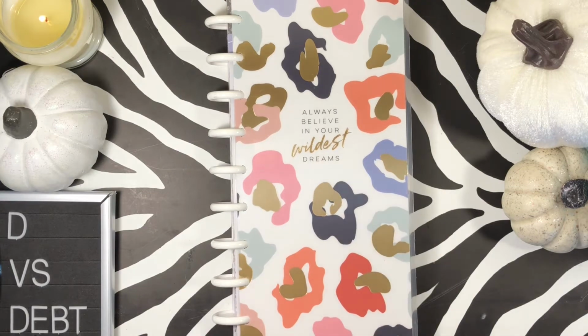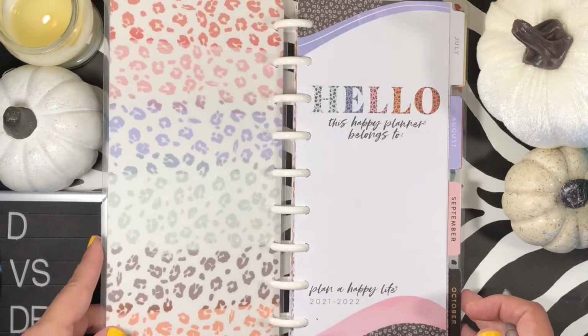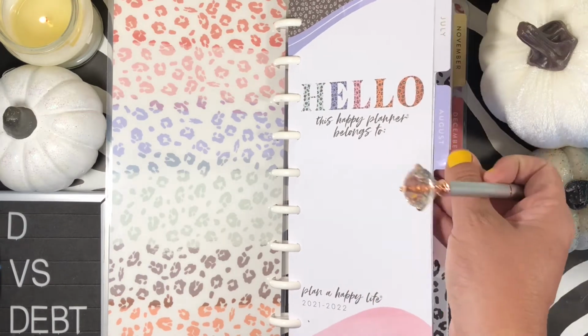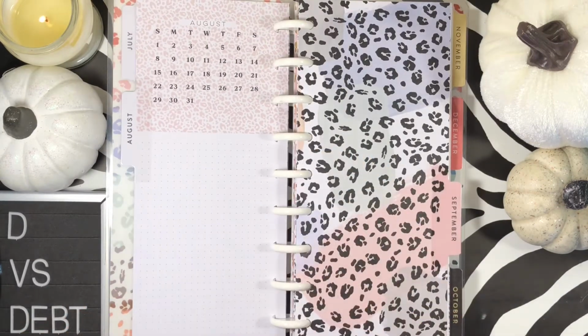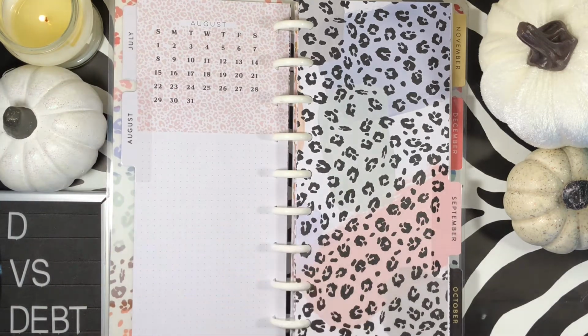So I found this one on clearance because right now we're in September and this is a dated calendar that started in July. So all I did is I took out basically all the inserts that came inside of these months, and I saved them. I don't throw anything away. I am going to save them for next year and just redate them, you know, use little stickers to cover up the dates and put in new ones for the year.